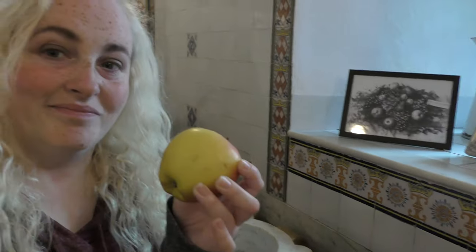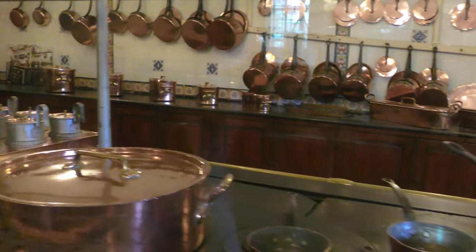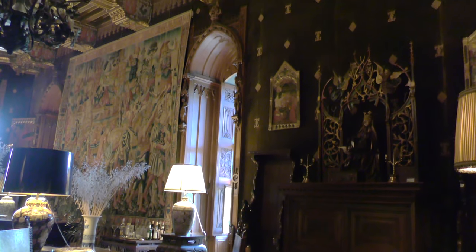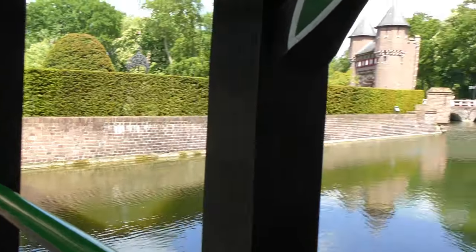Any breakfast, so you know, this is an actual apple. I think it's a real apple. So we've left inside the castle now.